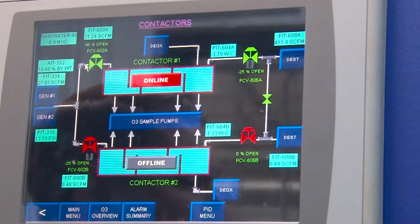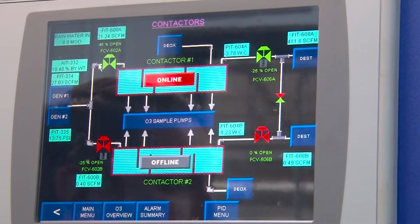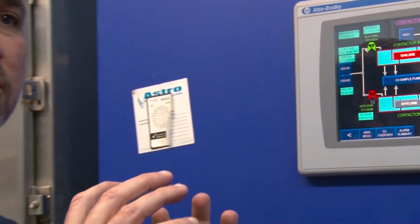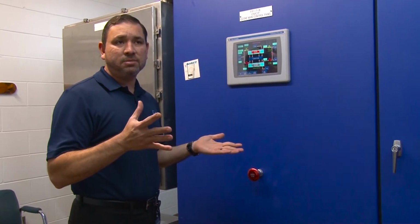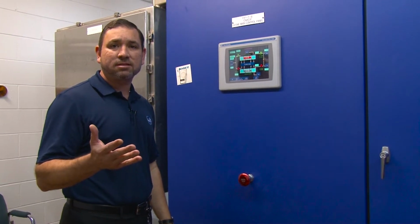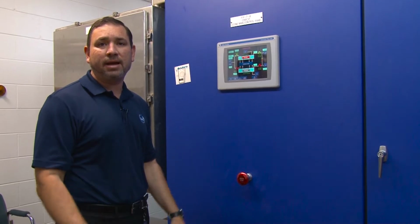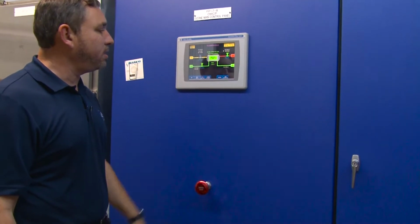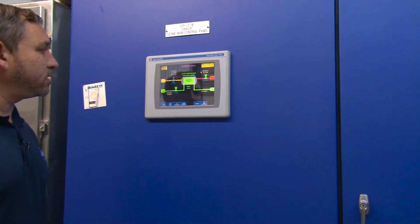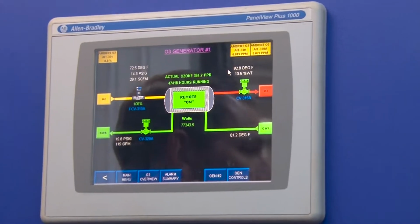Ozone is made up of oxygen and electricity. In the generators, there are electrical rods inside the tubes, and the oxygen, we deliver it as a liquid, and we turn it into a gas. That oxygen goes through those generators with electricity combined and makes ozone. So that's how we make our ozone. Ozone is our primary disinfectant. It's one of the first things that we use to make sure the water is safe to drink.